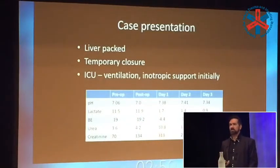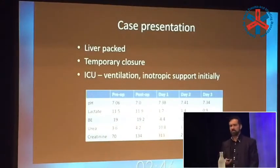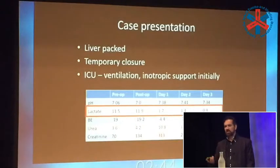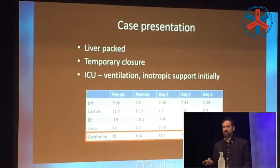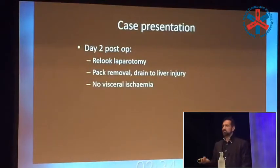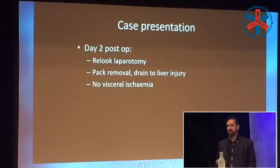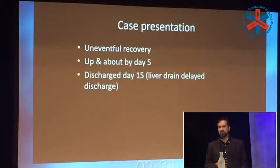Patient was initially on inotropic support, came off inotropic support within the next few hours. The lactate cleared very well over the next few hours, and over the next 2 or 3 days, the patient had very mild acute kidney injury, which settled beyond day 3. Day 2 post-op, I took the patient back to the operating room, relook laparotomy, I removed the packs off the liver, left a drain to the liver, and there was no visceral ischemia, so closed the abdomen.